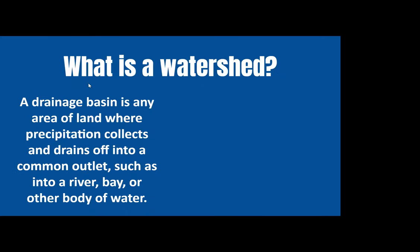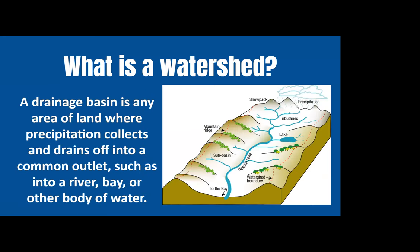What is a watershed? A watershed is a drainage basin, any area of land where precipitation collects and drains off into a common outlet, such as into a river, bay, or any other body of water. So the precipitation would collect on that red dotted line and go into that common outlet, like that river.